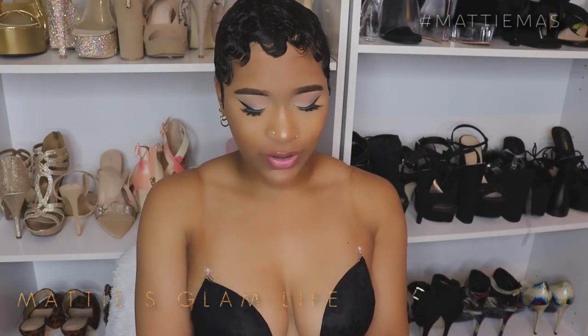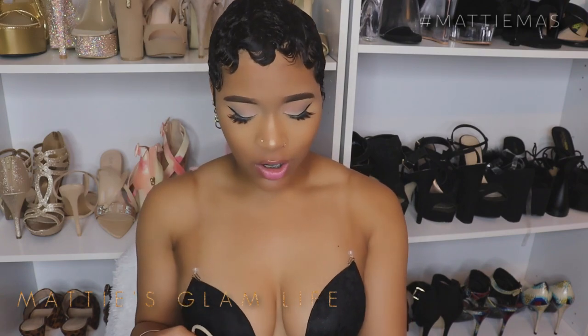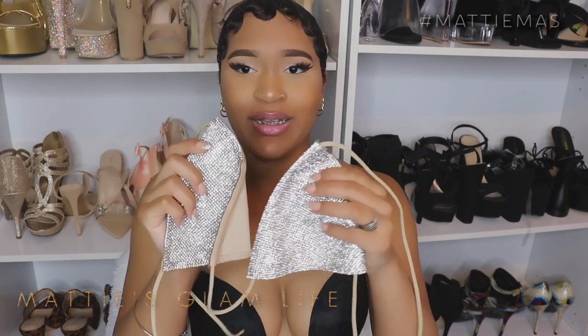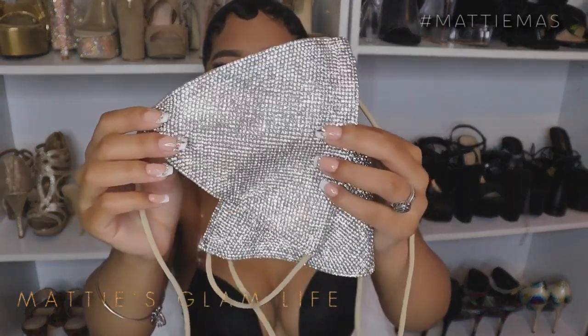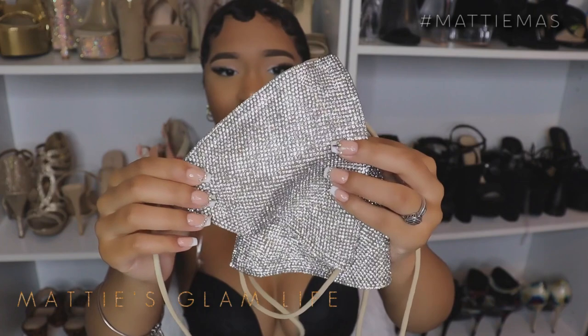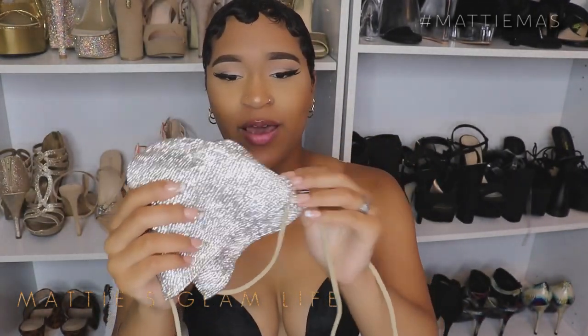You guys, this is my favorite bikini ever. If you all watched my girls trip vlog, you will see that I did wear this. Do you all see this bra? Oh my gosh, it's so beautiful. And I don't even think that the camera is doing it any justice. You guys, this is fabulous.